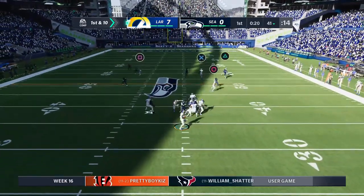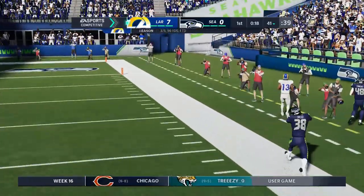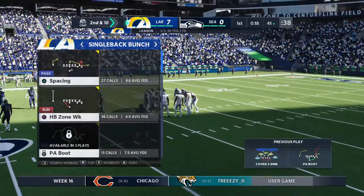They'll throw on first down with Eason. He's going to fire this thing deep right sideline. Devin Duvernay, the intended receiver.